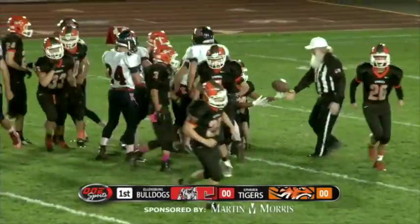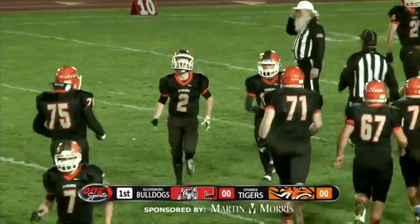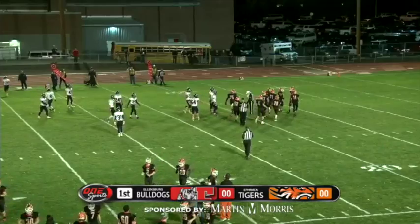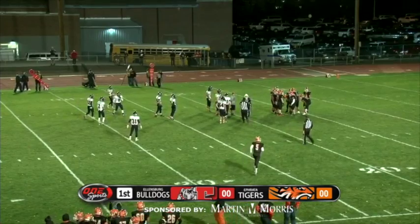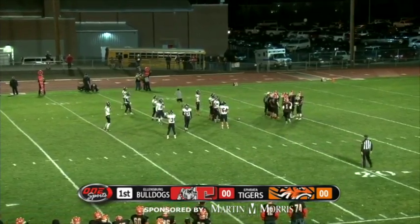At the 20-yard line. Didn't look like he had a lot to go, but it's always good when you can pick up the ball on the run. It makes it a little bit more difficult for the kickoff team to stop you. So Tigers will have first down and 10. First and 10, Tigers at the Ephrata, starting from their own 20-yard line.